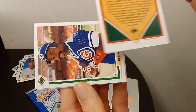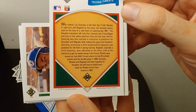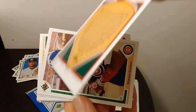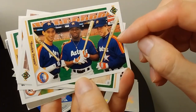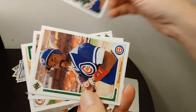Let's flip it over here. Take a look at the back. We've got Luis Gonzalez, or Louie. Carl Tuffy Rhodes, and Jeff Bagwell. It's pretty exciting. I was pretty excited to pull that card.